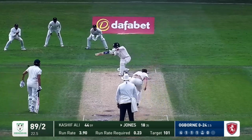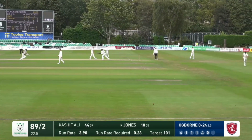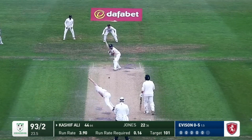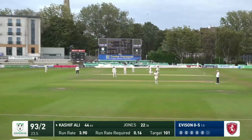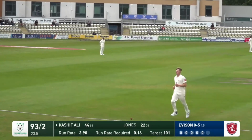To Jones. Jones reaching outside the off stump, but this one's steered forward of square. Parkinson's trying to get there, and he gives up in the end. In comes Everson down the wicket, and it's not quite where he intended to go, but he's lofted it over mid-wicket. Is it going to find a way to the fence? It is.